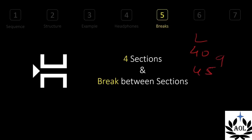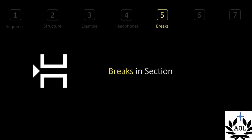For example, section 1 is over. They'll say, now this is the end of the section. Look at question number 11 to whatever number they say. You know what I mean? So section 1 is 1 to 10. Section 2 is 11 to 20. Section 3 is 21 to 30 and section 4 is 31 to 40. There will be breaks between these places as well, and breaks in sections as well.